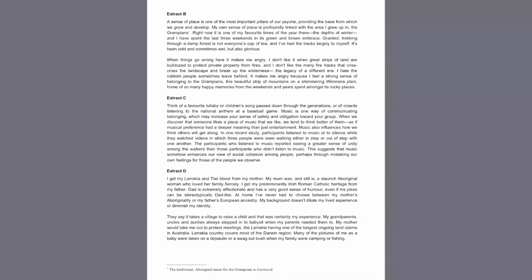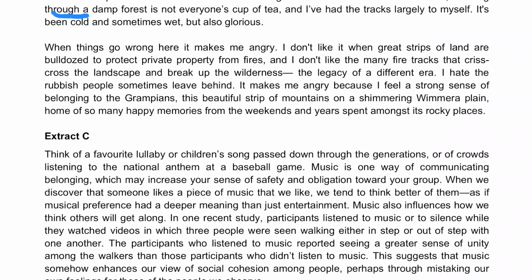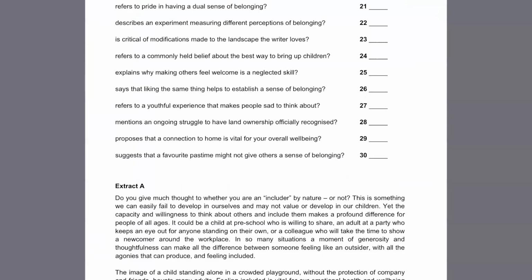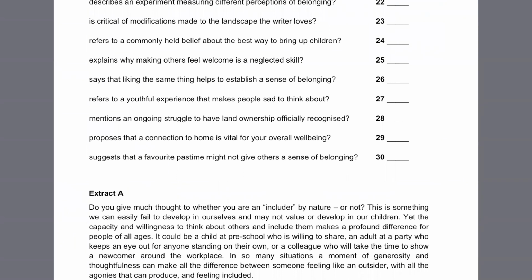Trekking through a damp forest, it's over here, is not everyone's cup of tea. And I've had the tracks largely to myself. And she also mentions happy memories. So even though it's something that is cold and wet, and it's not something that everyone enjoys, for the protagonist, the main character, the persona finds it very, very enjoyable and describes it as glorious. So it's about how, with one thing, different people have different experiences. What can give you a sense of belonging might not give someone else a sense of belonging.